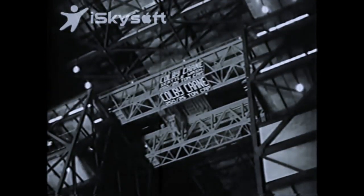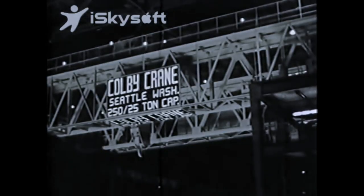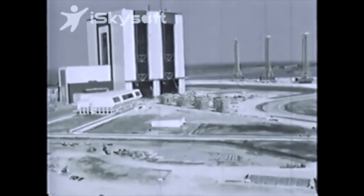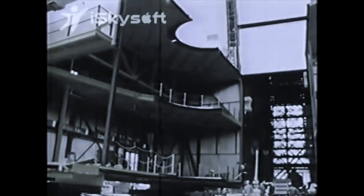Two more bridge-type cranes installed in the high bay area then lift the stages gently and lower them for mating. These cranes, with a capacity of 250 tons, have a hook height of 46 stories above the floor. There are 4 high bays in which Apollo Saturn V rockets can be assembled and checked. For each of these high bays, work platforms were assembled outside the building and moved inside for mounting.